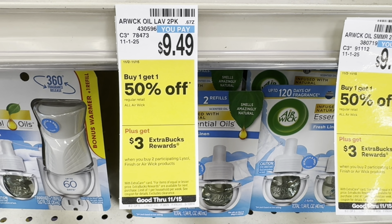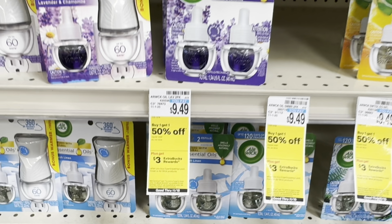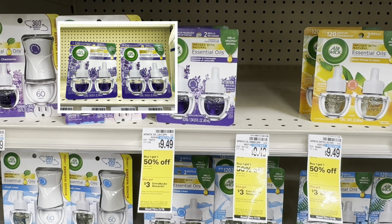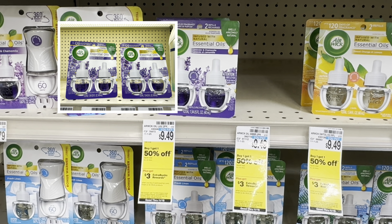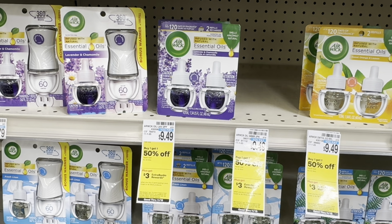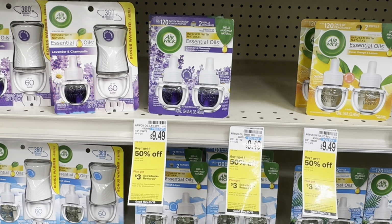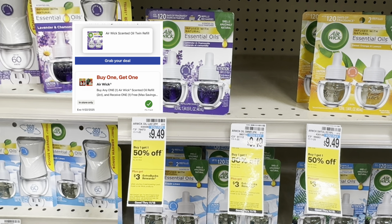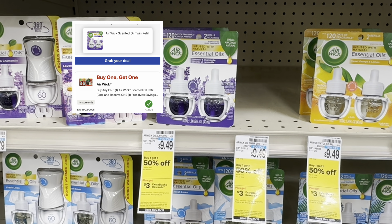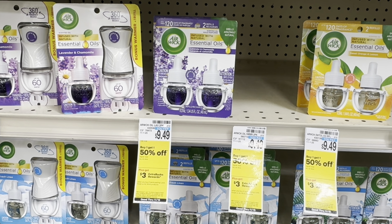My next deal is buy 2 get 3 back on participating Lysol, Finish or Airwick products, and I have 2 options for this deal. The first option is to pick up 2-pack Airwick oil refills. They are on sale for buy 1 get 1 half off and they are priced at $9.49. With the buy 1 get 1 half off, the second one will be $4.75. Both will total $14.24. We have a BOGO free coupon, but it's taking off just $7. After that coupon applies, you will pay $7.24, get 3 back, making it $4.24 or $2.12 each.